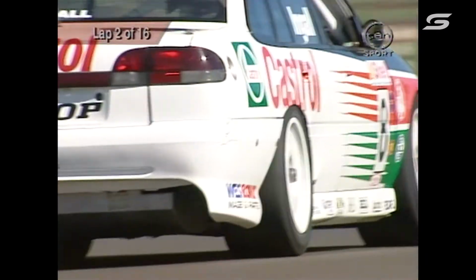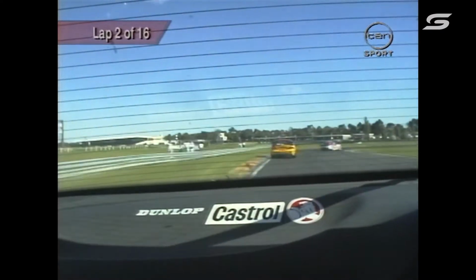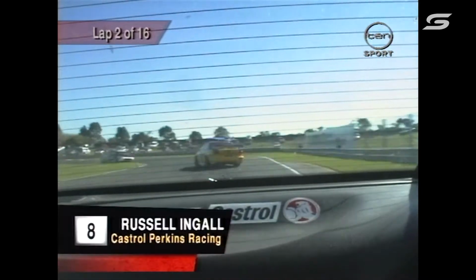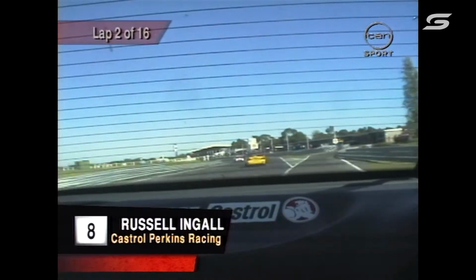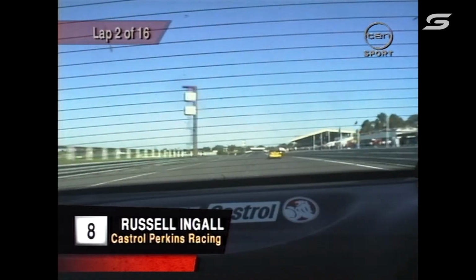We just got word through. He's gone from rear of grid to 14th. So he's doing a good job. He's got the needle now, I tell you. We go on board with Russell Ingall. Chasing hard, that's John Bowe in front, and further up it's Glenn Seaton in the Ford Credit Falcon, our race leader and winner of race 1.